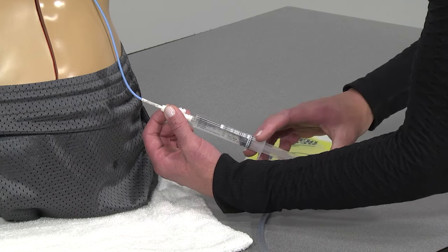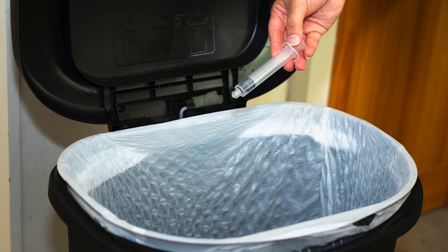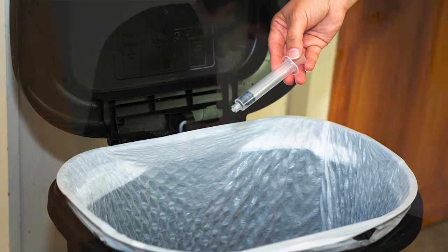Remove the syringe by twisting it off the end of the tube. Using a new alcohol pad, wipe the ends of the tube and drainage bag and reattach. Throw away the syringe. Do not use it again. Before reattaching the drainage bag to the tube, you will want to empty the bag.